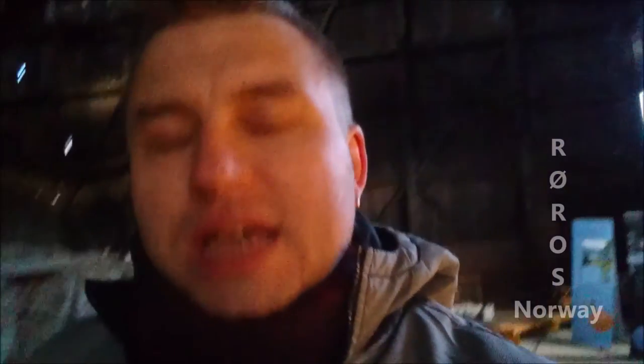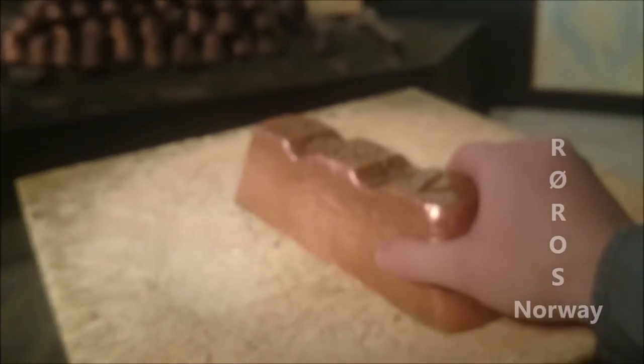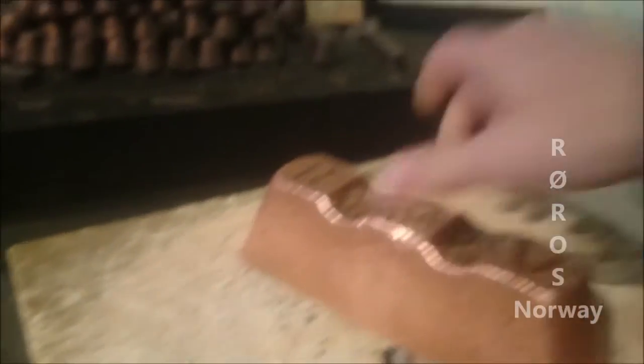And there were 30 people working outside here on the mines. And I guess it was around like 30, 60 people working in this factory with melting. And this is 7 kilos of copper. Clean copper that Røros produced here.